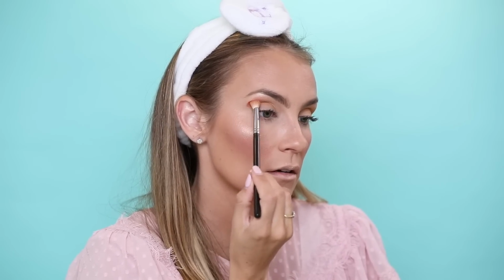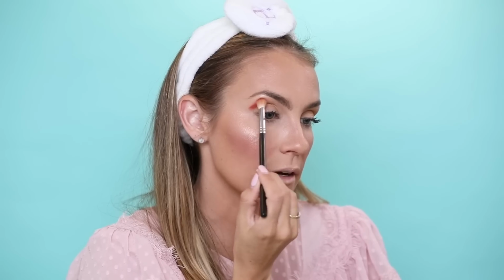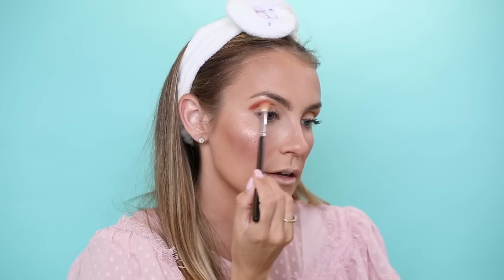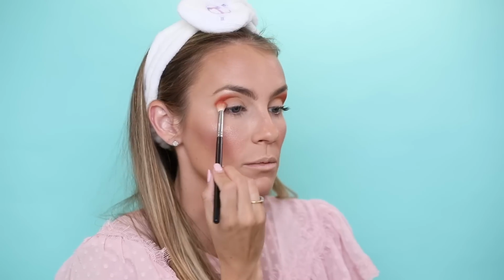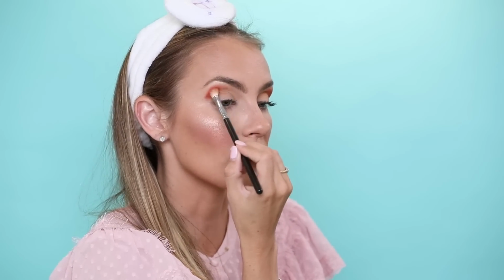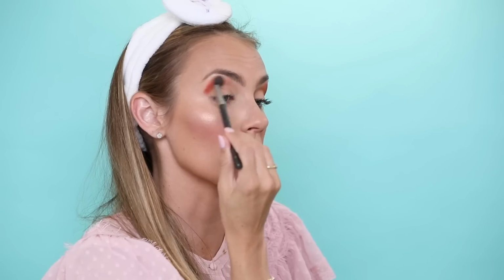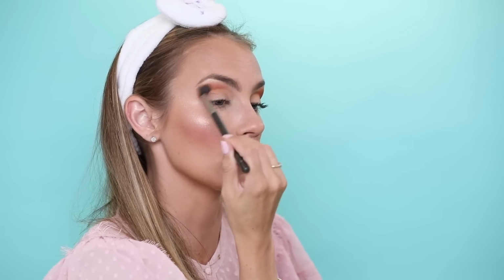See what I did right there? I know it looks scary. Just trust me for a second. So I'm going up and above the orange, so I'm not even touching where the orange is. I'm going over the top of it where there was no shadow in the crease. Okay, I know it looks a little wonky. I'm gonna take a cleanish shader brush here and blend the two now.